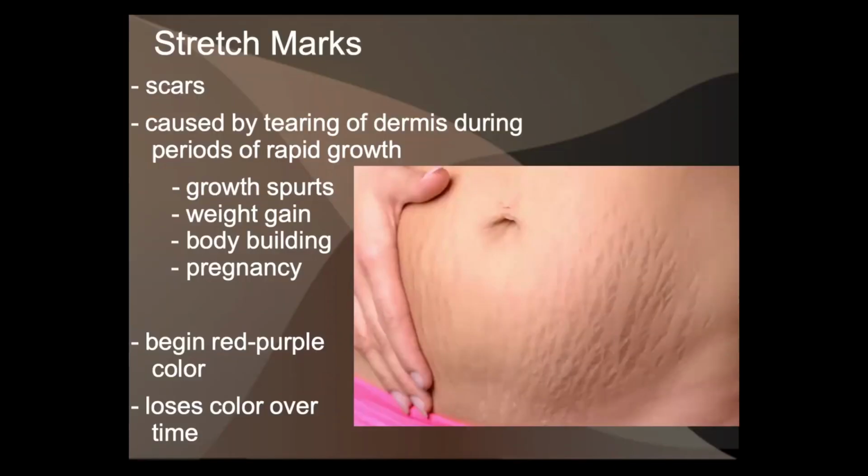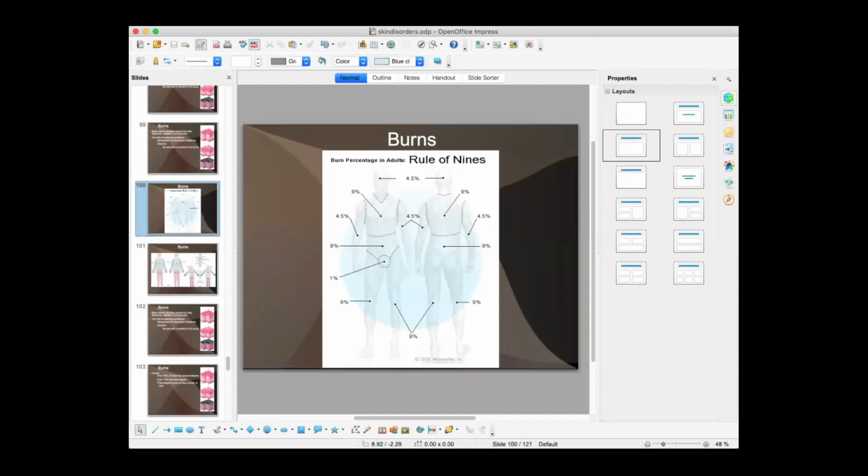Everybody get those down? Okay, so that's it for skin disorders. Let me stop here for now and give you some worksheets to do.